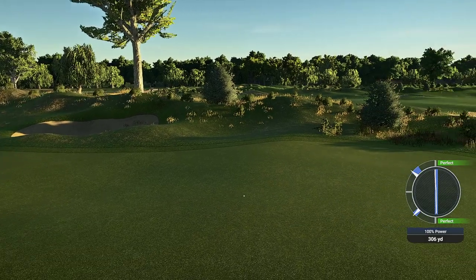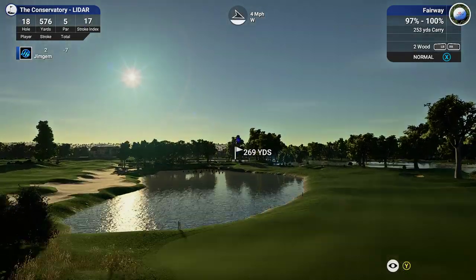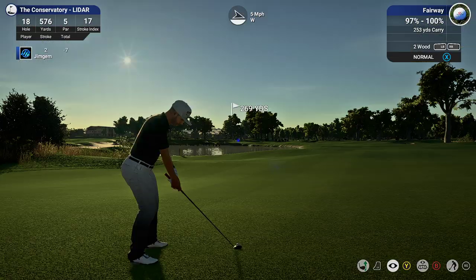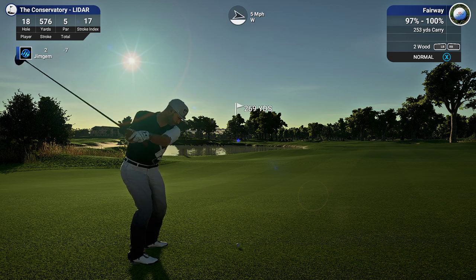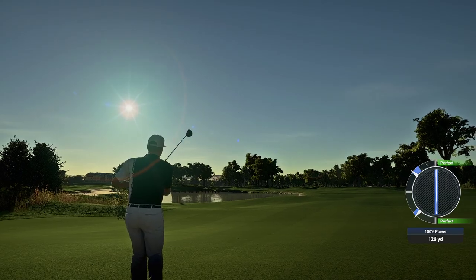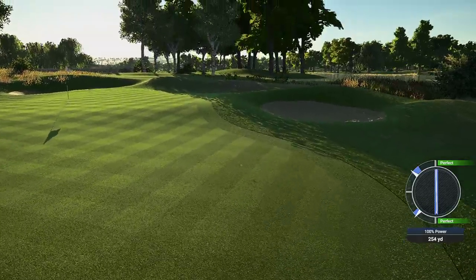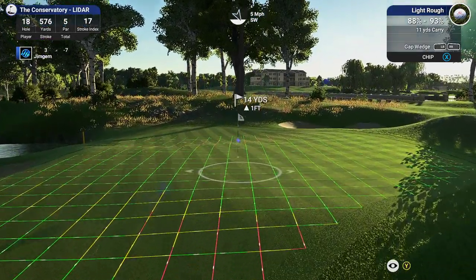Okay, not a bad drive. 309 yards. 269. Oh, we'll get there. But if we don't get up top of that slope, that's going to leave us a pretty nasty putt. Let's go for it. Perfect, perfect. That wind is pushing it quite a bit to the right, though. Oh dear. That probably wouldn't have made it up the slope anyway, so we've got a chip here. Hopefully we can convert the birdie, though.